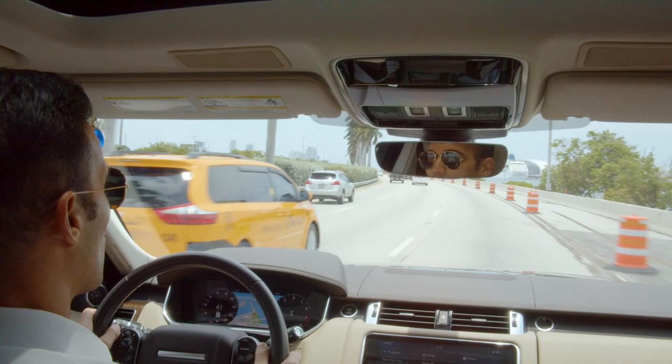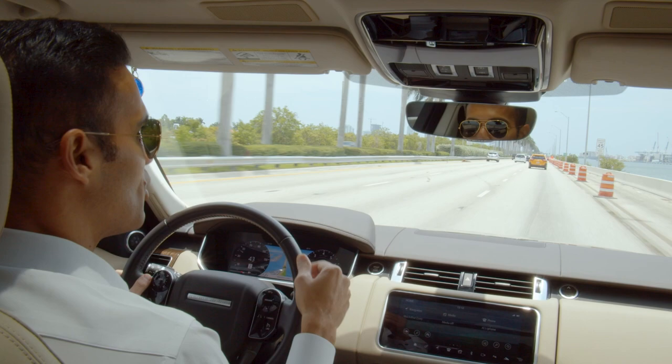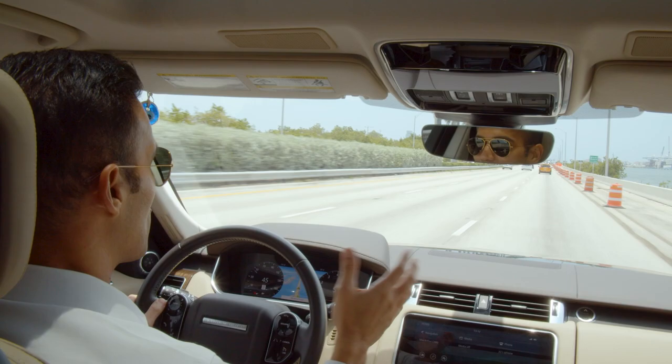One of the many things I love about living in Brickell is the proximity to South Beach. And sometimes after a long day of work, you just have to get to the beach and enjoy the beautiful sunset, whether with your friends or alone.